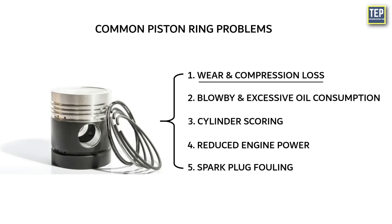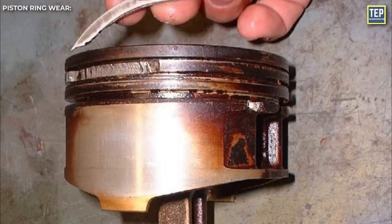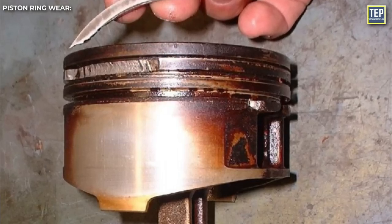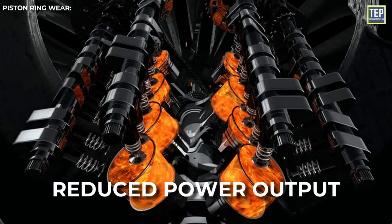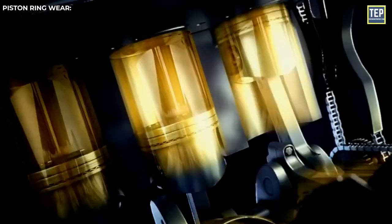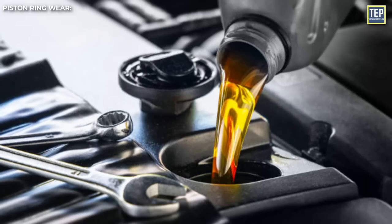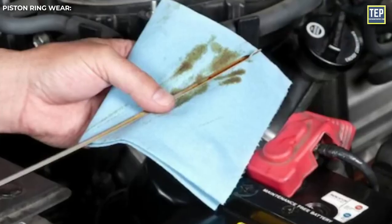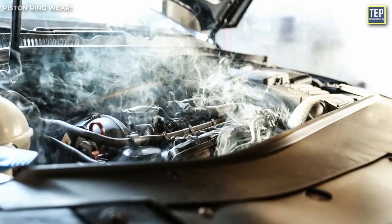Number 1. Wear and compression loss. Wear is a natural occurrence over time, but excessive wear can lead to a reduction in compression and engine power. Symptoms include decreased acceleration, reduced power output, and increased oil consumption. Wear can result from normal engine operation, poor maintenance practices, or using low-quality engine oil. Abrasive contaminants in the oil, inadequate lubrication, or overheating can accelerate wear.